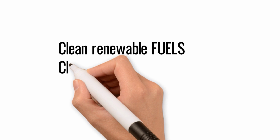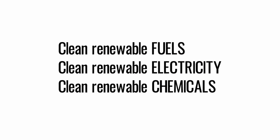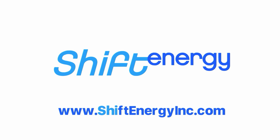Clean, renewable fuels, clean, renewable electricity, and clean, renewable chemicals, the clear solution to the urban waste problem. Shift Energy, today's answer to our waste management problems.